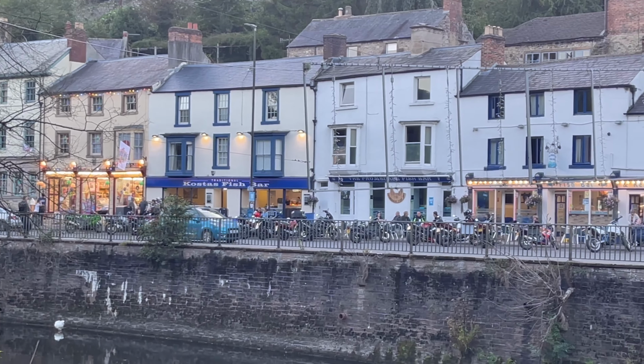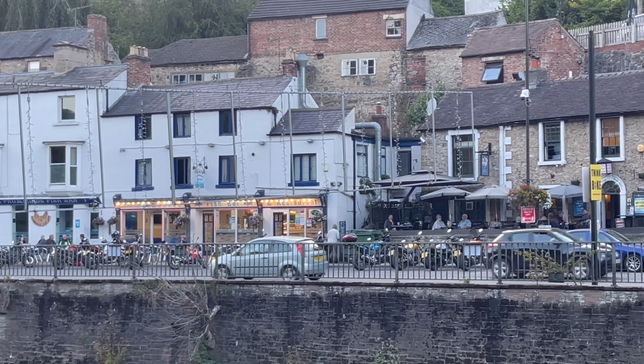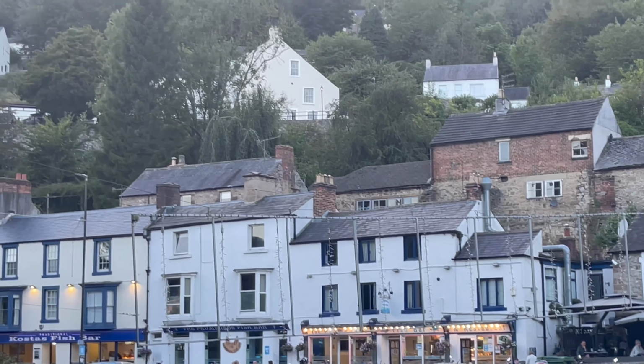We're a bit late for that now, because obviously it's like 6 p.m. now, and oh, there are some bikes, look. We'll just show you. Here we all are. So when it's a busy bike day, the road all the way down is just covered in bikes. It's awesome, though.